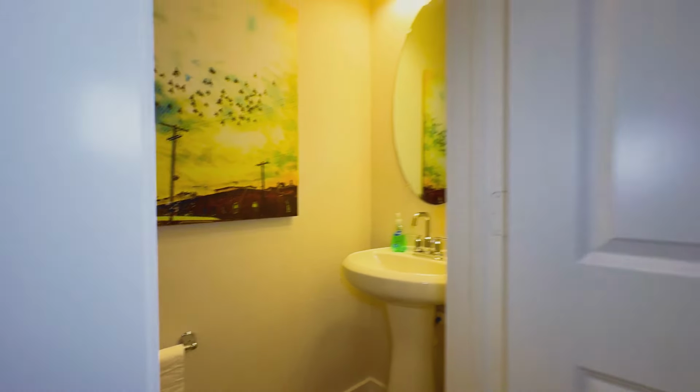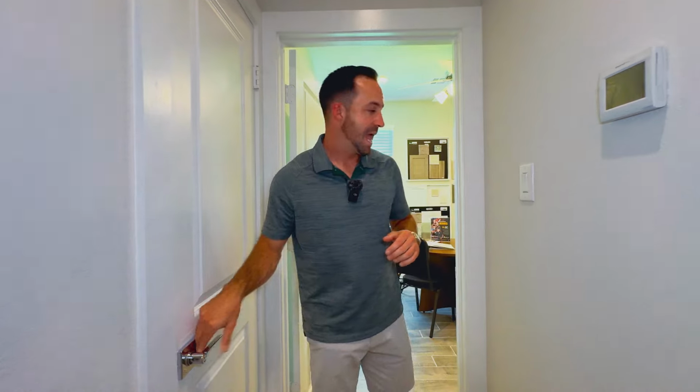and then right here in this hallway, this is gonna be your half bath for the downstairs. So it's not massive, gets the job done. You got your nice little pedestal sink. And then over this way, this could be a 3 or a 4 bedroom house.